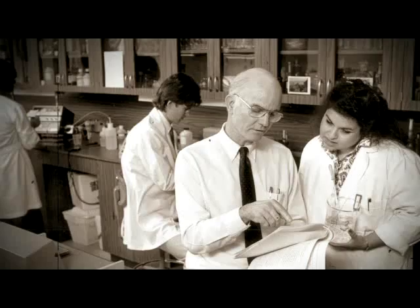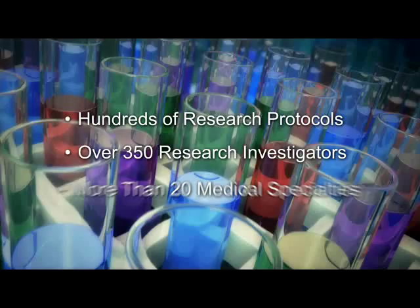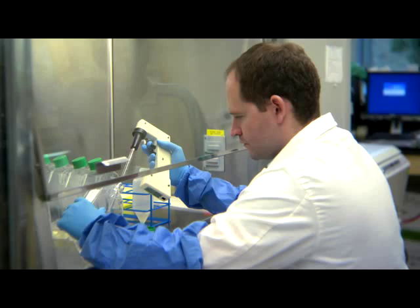Since its beginning in 1984, Baylor Research Institute has experienced amazing growth. Today, the Institute is conducting hundreds of active research protocols with over 350 research investigators spanning more than 20 medical specialties. What we have here is a very effective and proficient operation where we can move clinical trials through expeditiously, but effectively and with the quality stamp.